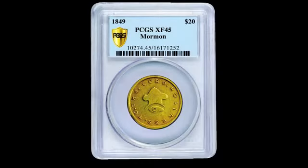And we have a Mormon $20, and could you explain a little bit how the Mormon gold coins, the gold coins struck in Salt Lake City, were a little different in terms of the gold rush, right? It wasn't really gold from Salt Lake City, was it? No, it's gold from California.